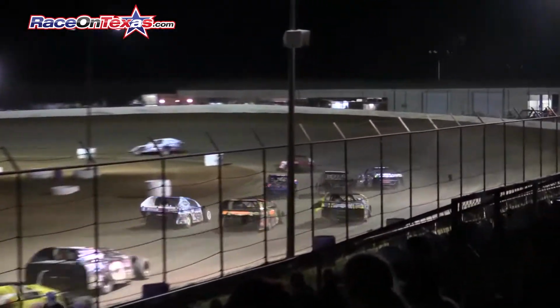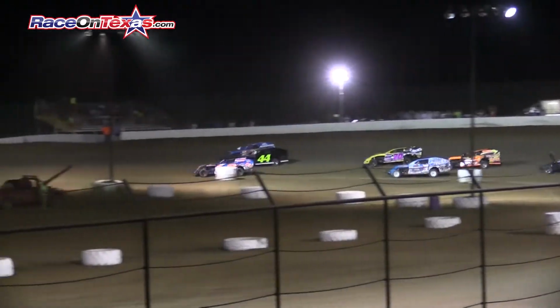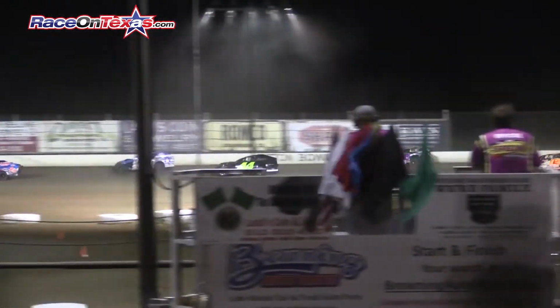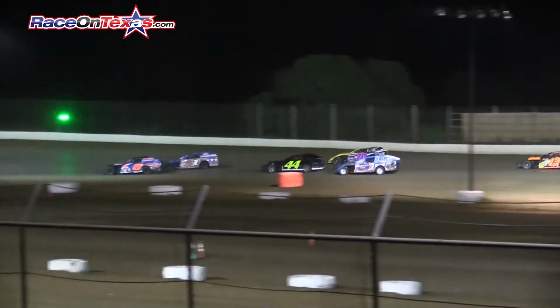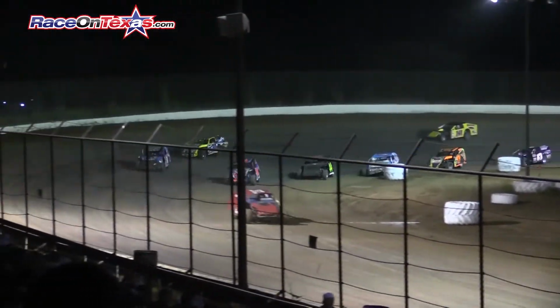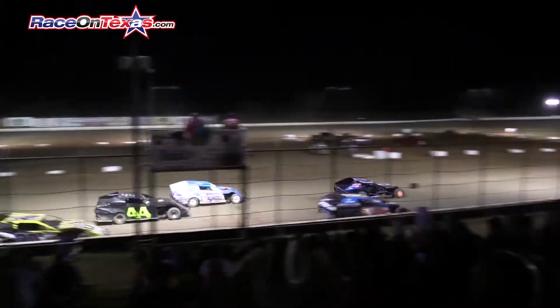3 wide again, 2 rows deep down the front stretch into turn number 1. Dylan Pike now in 3rd spot. Diggers up to 4th. Joe Spillman 5th. PJ Egbert is 6th and Keith White running 7th. David Good Sr. 8th. Jerry Frederick 9th. Rob Sanderson in the 10th position.